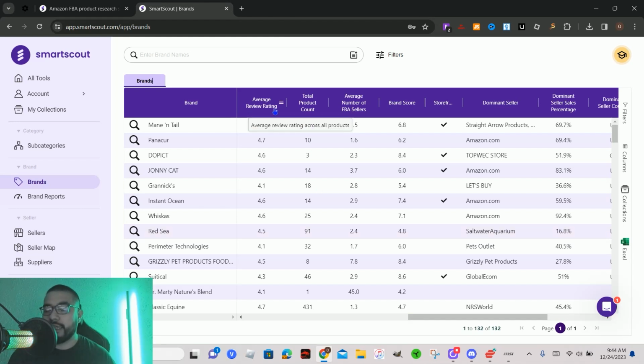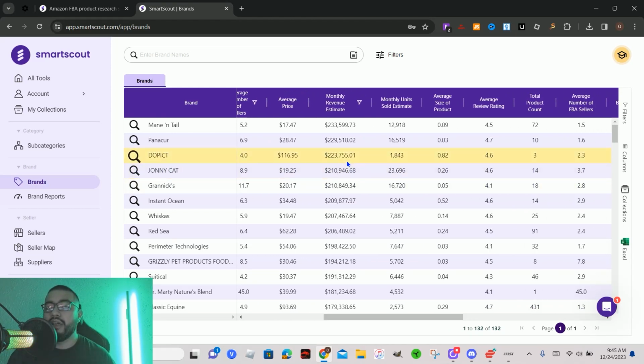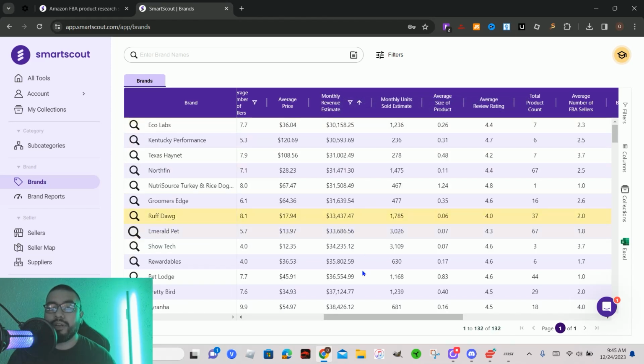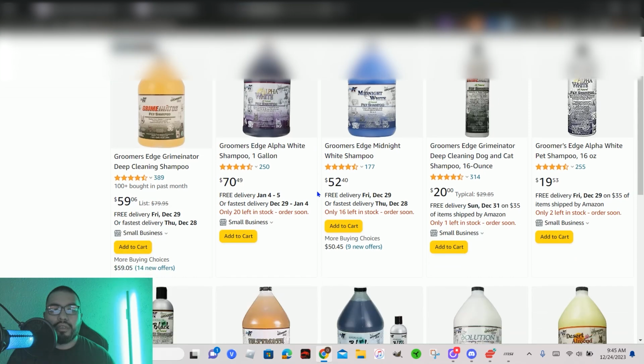Now, of course, you can mess with more like the average rating, total product count, and so much more. But like I said, for this one, we're just going to keep it short, simple, and sweet. Now, before we get into the next step, let's look at the lowest monthly revenue brands. So, as you can see, we have Ecolabs, Kentucky Performance, and a bunch of other different brands. So we're just going to pick one random brand from here. Let's try Groomer's Edge, and we'll see what it pulls up.